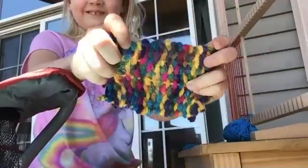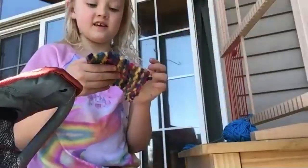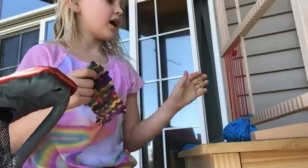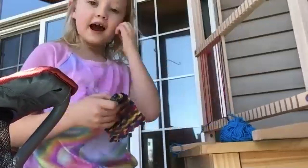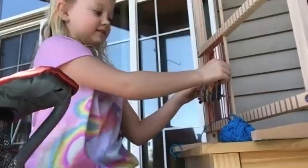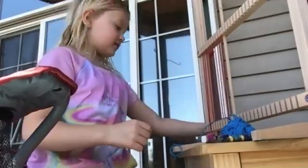So, Mila, when you made that, did you use the cardboard loom, or did you use the loom right there to the right? I used the loom to the right. Fantastic. That's beautiful. Thanks. You want to pick something else?